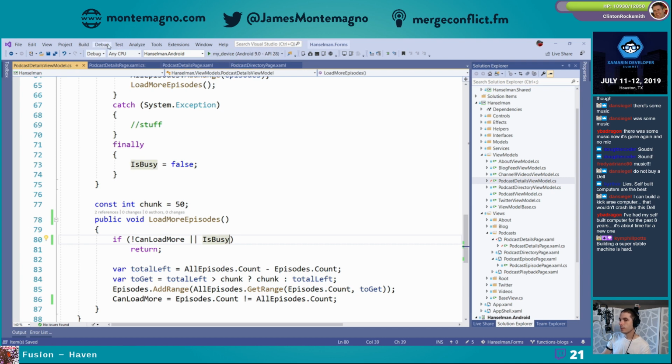That's what I did. Okay. So as long as it doesn't equal, then you can load more. So that makes sense. This makes sense.